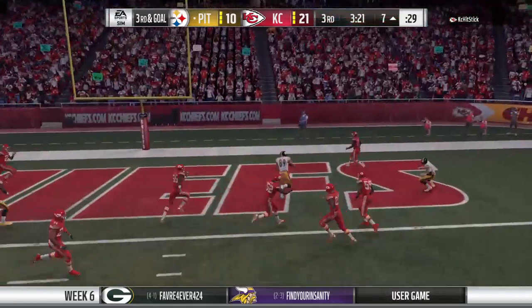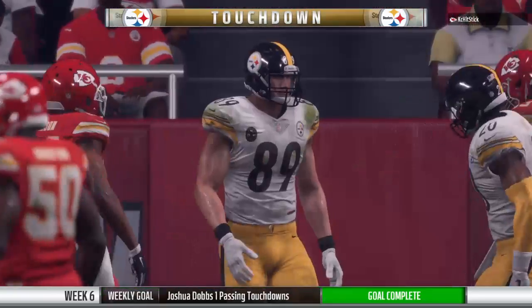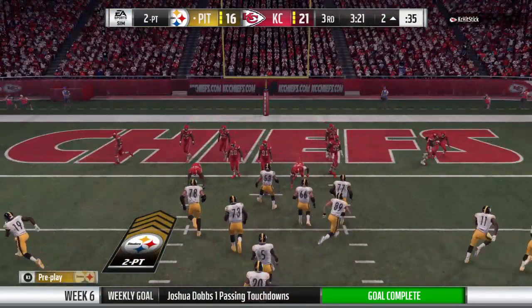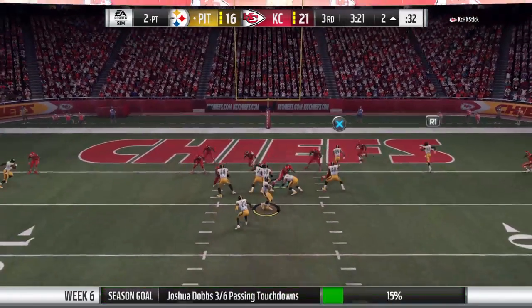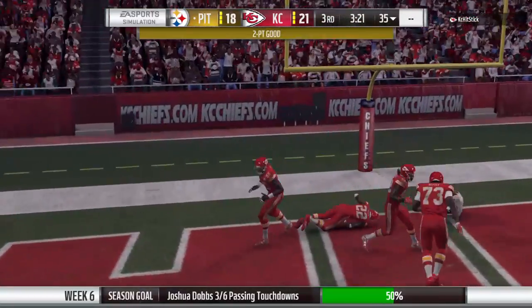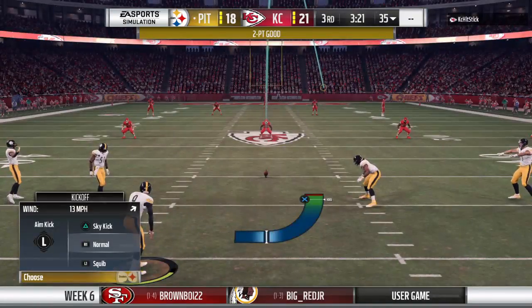Dobbs is throwing. And caught in the end zone. Touchdown, Steelers. Vance McDonald, his second touchdown on the season. And the Steelers are able to make this a close game again. And he's got it. So the try for two successful. And with it, they're back within a field goal.